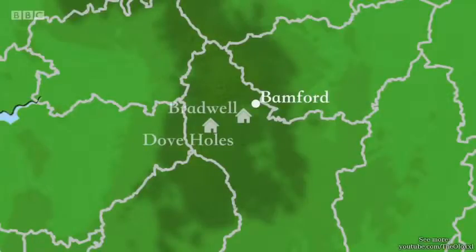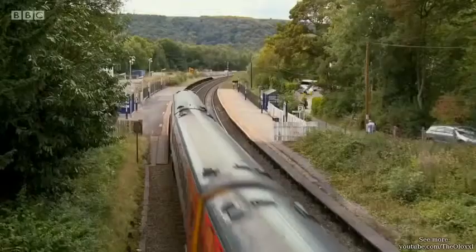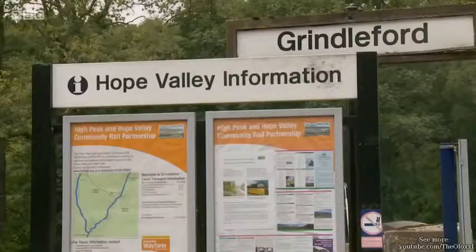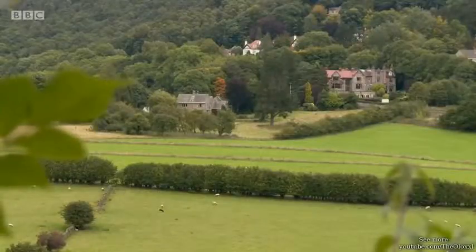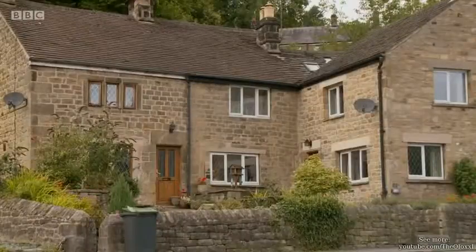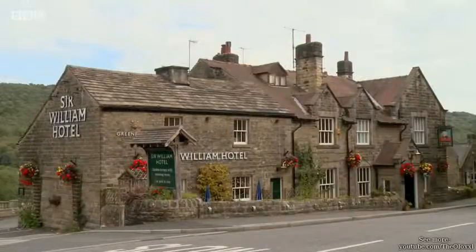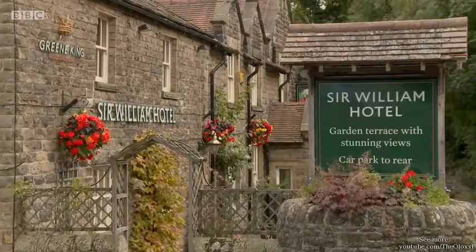The Mystery House lies around a 12-minute drive southeast of Bamford in the small village of Grindleford. The main gateway to the Peak District National Park by rail and part of the Hope Valley, Grindleford stretches about 1.5 miles along hillsides either side of the River Derwent. Many of the village buildings date back to the coming of the railways in the last decade of the 19th century, including several pubs and hotels that sprang up to cater to the fresh influx of visitors.